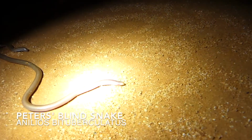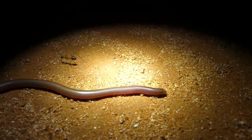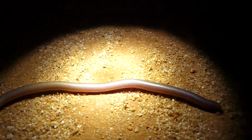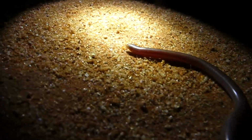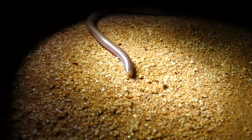Alright, first snake of the night. Second significant find. I did find a beaded. I controlled the situation so that I could get the camera and show you, but then I found this guy, which is a fair bit cooler. It's a little blind snake, but he's a super duper long skinny one. He's only a baby, he's absolutely tiny. You can see by the size of that ant. But you can see he's pretty cool. He looks just like a giant worm.